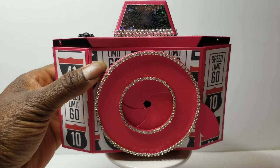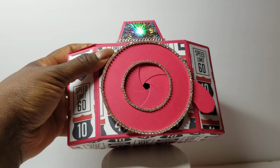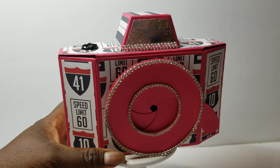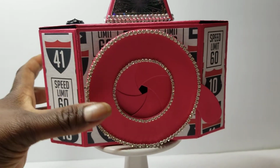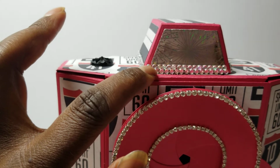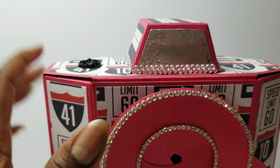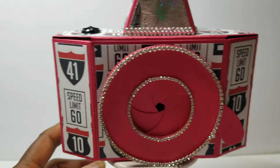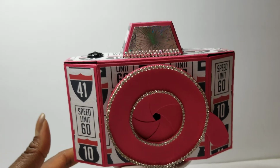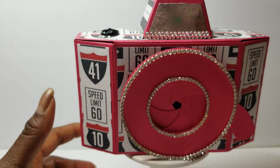Up here is that blast of paper. I used a little piece, like a little sunburst or fireworks, so that's what I put up where the flash goes. I used the rhinestone bling around the middle and the outer part. I used old bling on a roll from Recollections from Michaels, and I put that all around the bottom part of the flash segment. And then I used that black bling right there to act as the mechanism, the button that you push to take the picture.